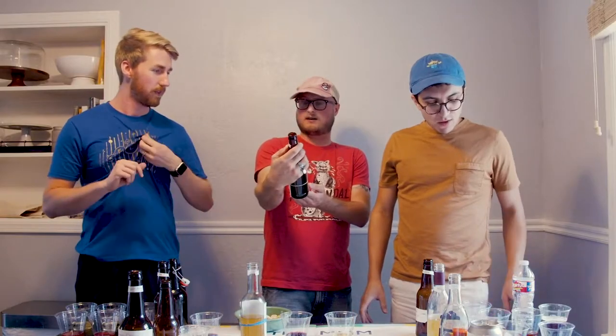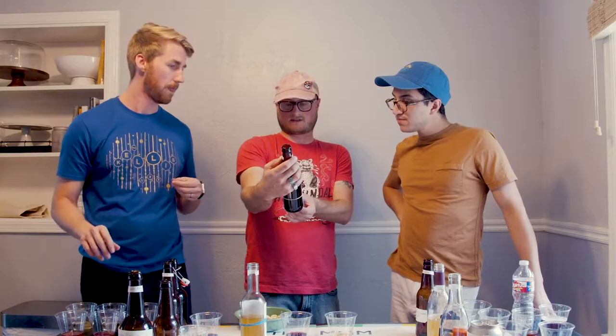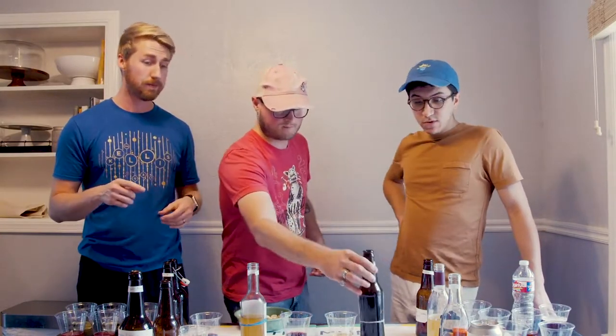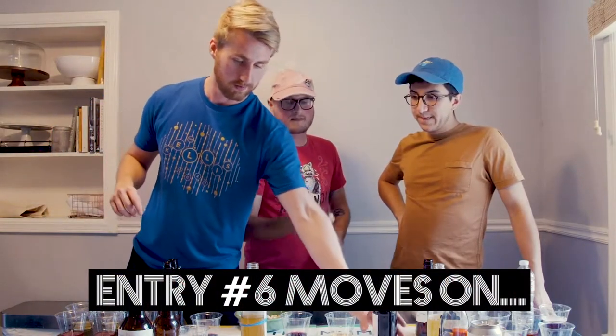Boysenberry mel. Fairly young, too. This was made in February. It's very well executed. That's good. Okay, so in this case, number six moves on.